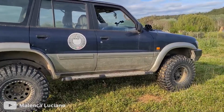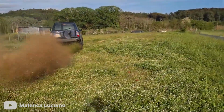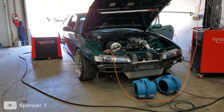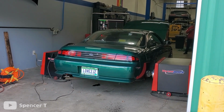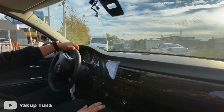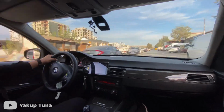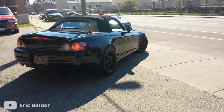And here we have a 600 wheel horsepower 2JZ Nissan Patrol. Check out this 2JZ swapped Nissan Silvia S14. Comment down below how much power you think it made on this hub dyno. And if this E90 doesn't make you want to 2JZ swap your car, I don't know what will. And you know a car's running big power when its idle sounds like this.